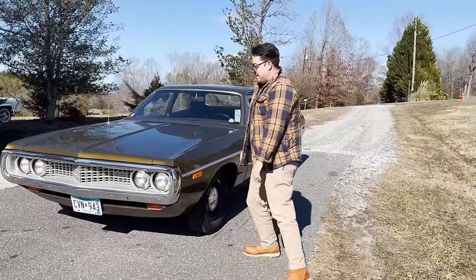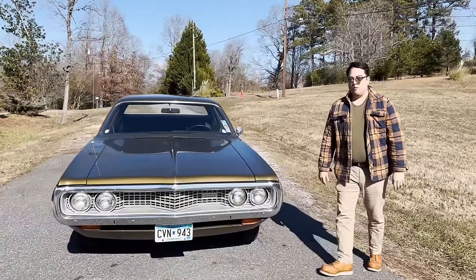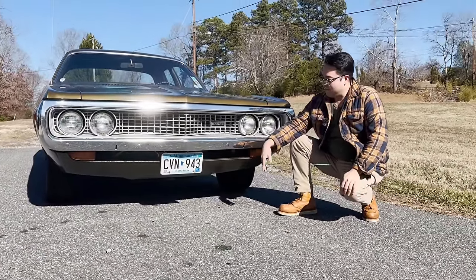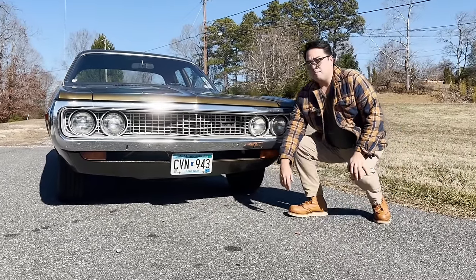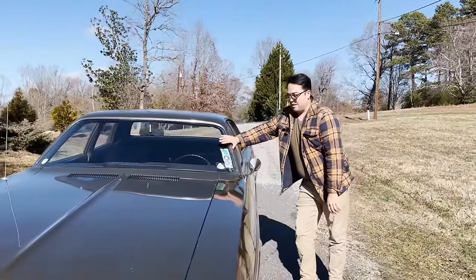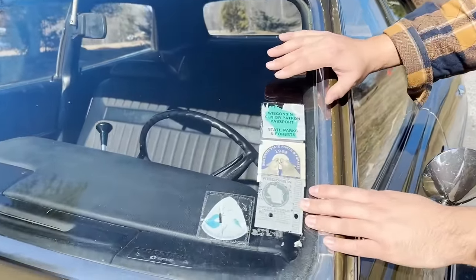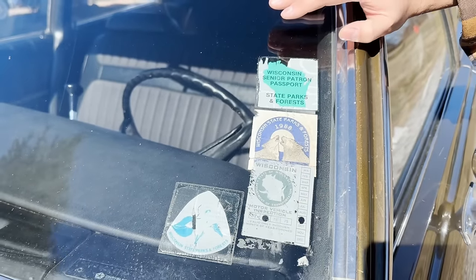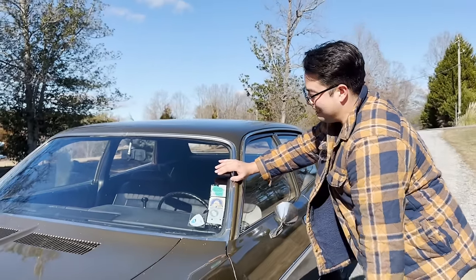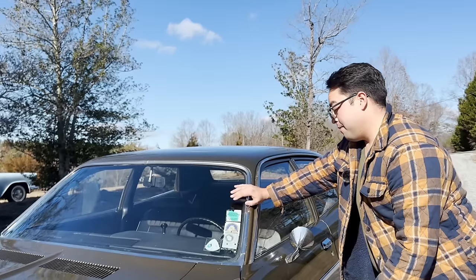First thing I'm gonna talk about today is this 1972 Dodge Coronet Custom. This car came by way of Minnesota, land of 10,000 lakes, obvious by the license plate. But before that, it came from Wisconsin. You see there's an old Wisconsin inspection sticker, as well as several Wisconsin park stickers. I guess maybe that was to be able to get into various parks. One of them does say senior patron passport. So I'm guessing whoever had this car was obviously older.